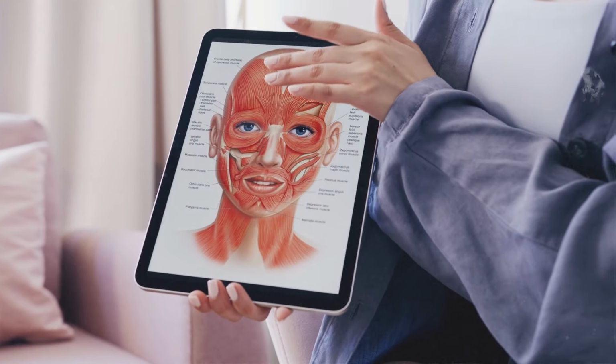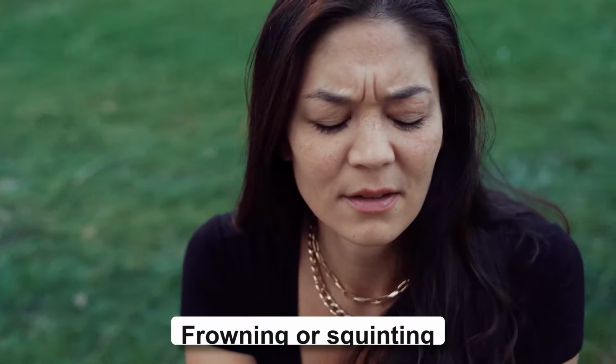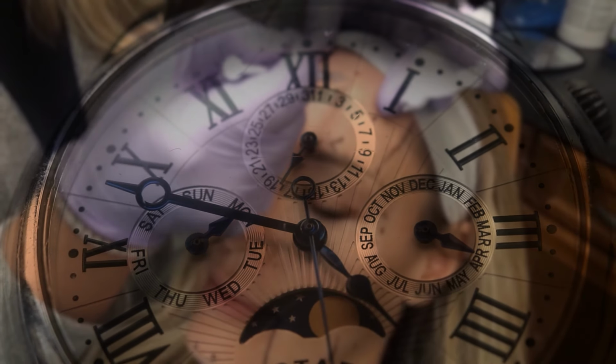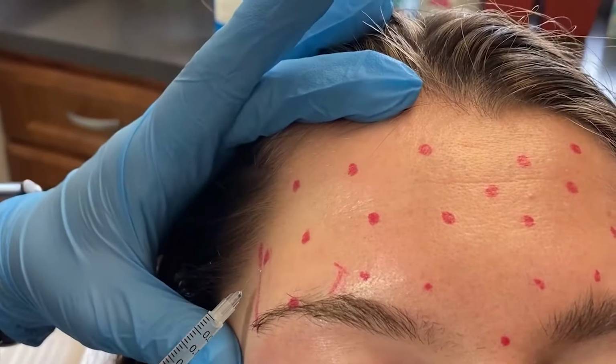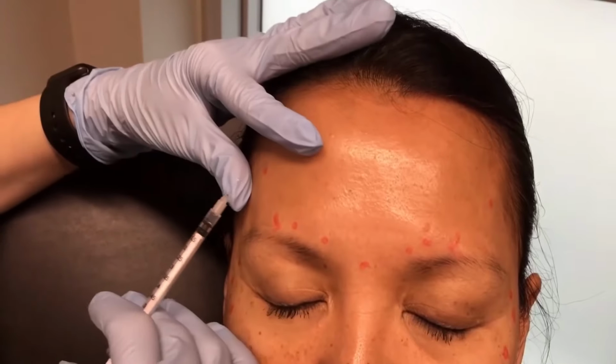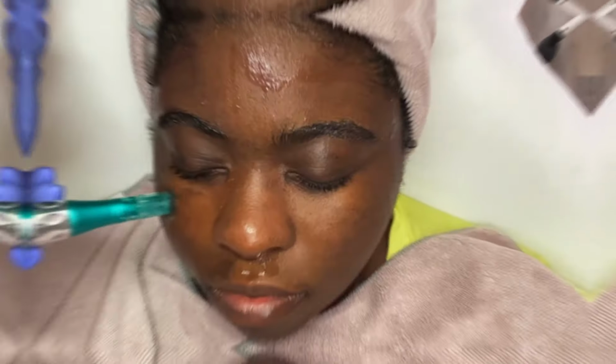This reduces muscle activity, which can minimize the appearance of wrinkles caused by repetitive facial expressions like frowning or squinting. Botox provides quick results, typically within a few days after treatment, and the effects can last for several months. The effects of Botox are temporary, and maintenance injections are necessary to maintain results. The long-term effects of the injections into muscle can significantly damage tissue.